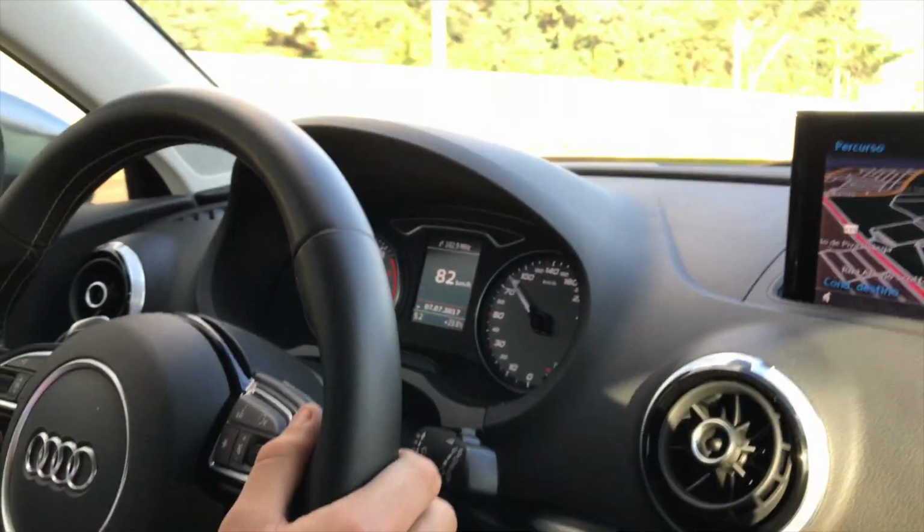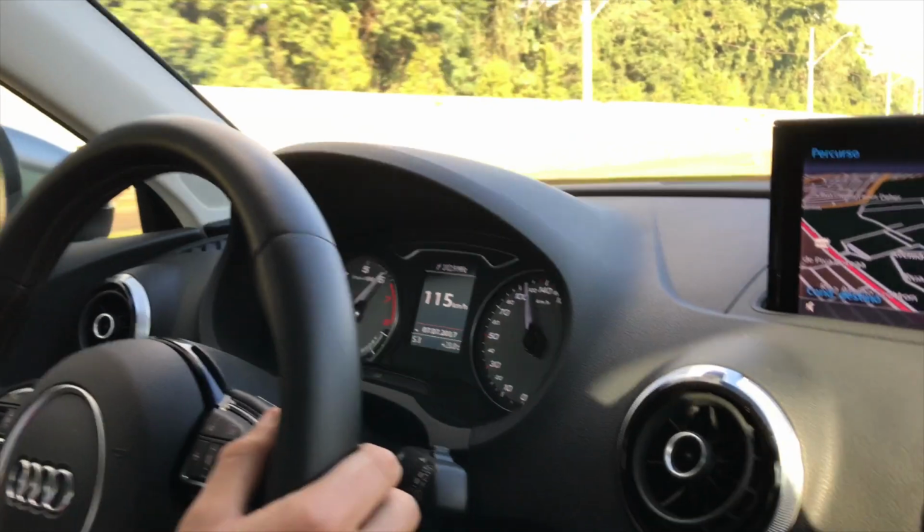Let's do a little launch control. Excuse me, I have a little cold, so excuse the coughing and the nasally voice, but let's do a little launch control. ESC is off, traction control is off, I'm in sport mode, my foot is on the brake, I'm gonna slam on the gas, it's gonna go up to 4,000 RPM and fill the turbo up. You hear that? That's spinning all four wheels. How crazy is that?